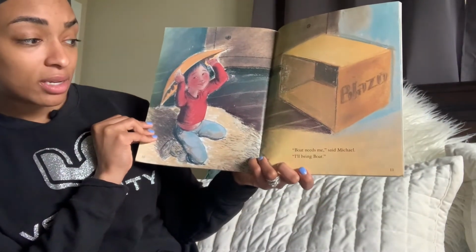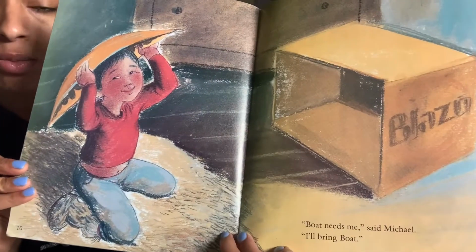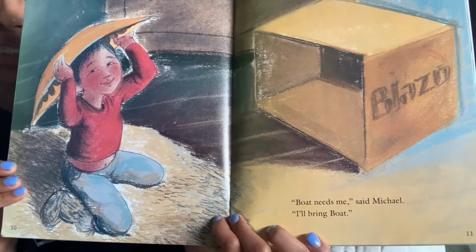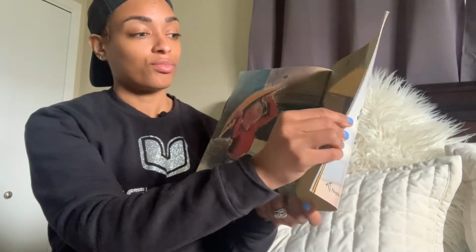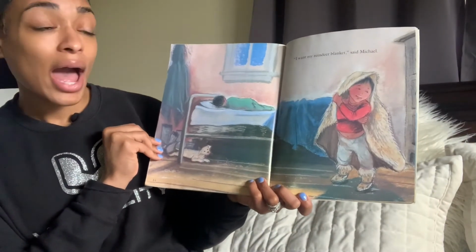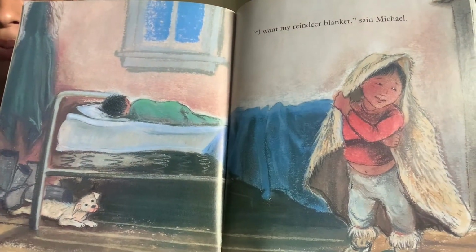"Boat needs me," said Michael. "I'll bring Boat." You guys remember the box that he was standing on? What was in that box? Boat. And what did he bring next? Boat. "I want my reindeer blanket," said Michael.